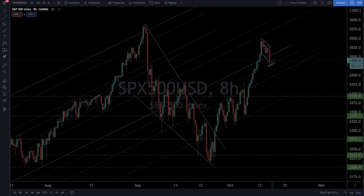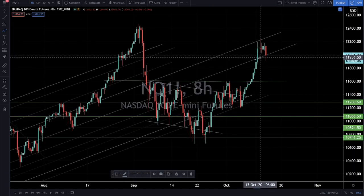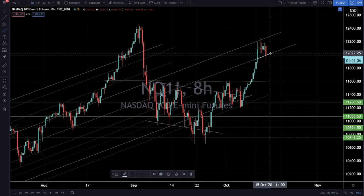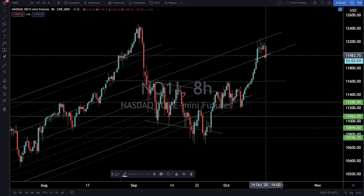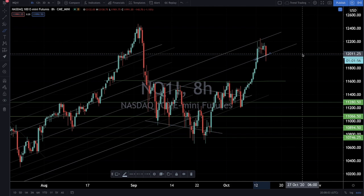I want to get a feel for what the indexes are doing over here on the Nasdaq. Again, we did lose this support level over here. But what happened, you could see that it seems to be closing back above it. Okay? That's definitely a bullish sign, although today's price action is very bearish. All right, keep looking around over here, trying to get some clarity.